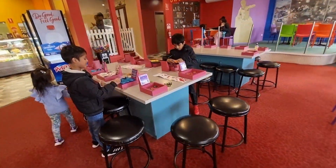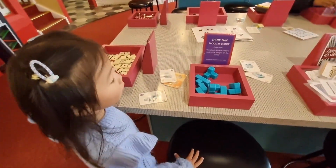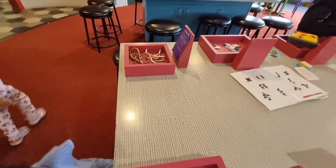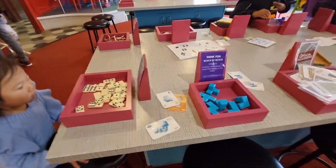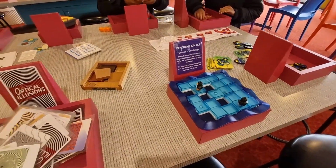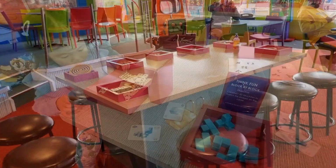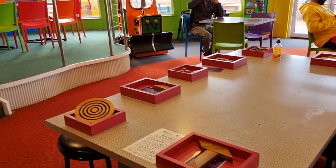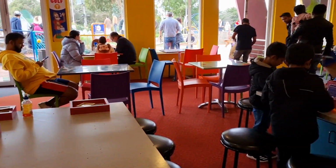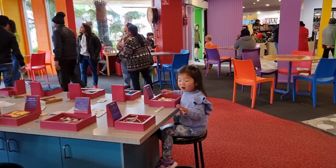So there's some table game activities for the kids. Blocks, dominoes, look, some tricks. Okay. So there's more activities. So this is the front foyer. We still haven't gone through to the main counter to get inside yet.